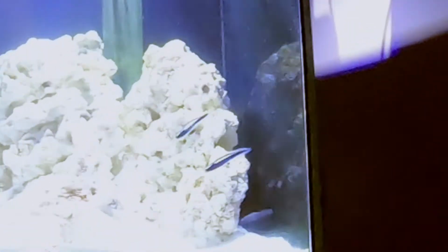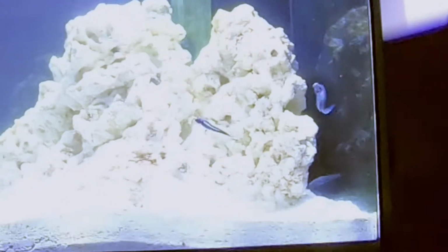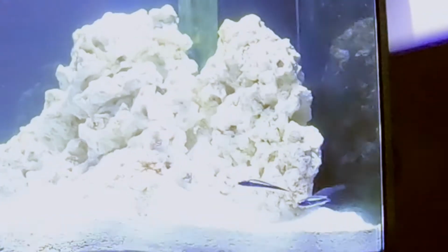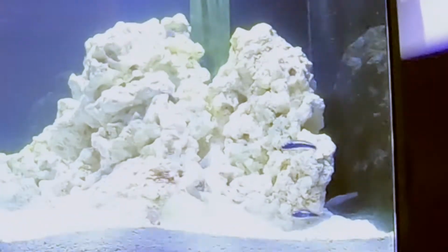So I'm trying not to spook them, but the engineer gobies, whenever they think nobody's looking, they tend to hang out only on this side of the tank, and they just kind of swim in the current. Anytime I come down here, before I startle them back into their rocks, this is where they'll be. Just on this side of the tank, just swimming into the current.